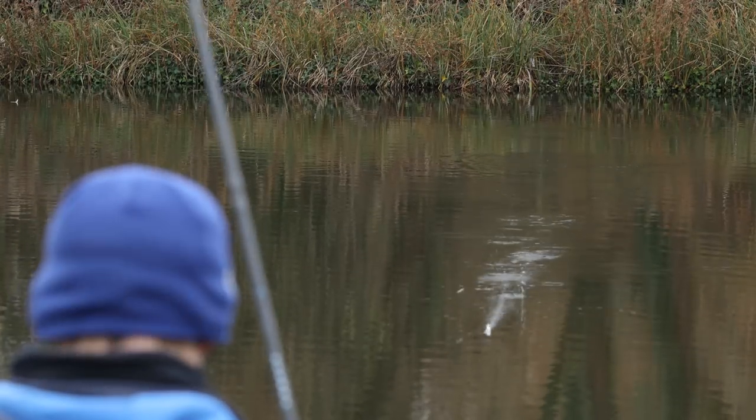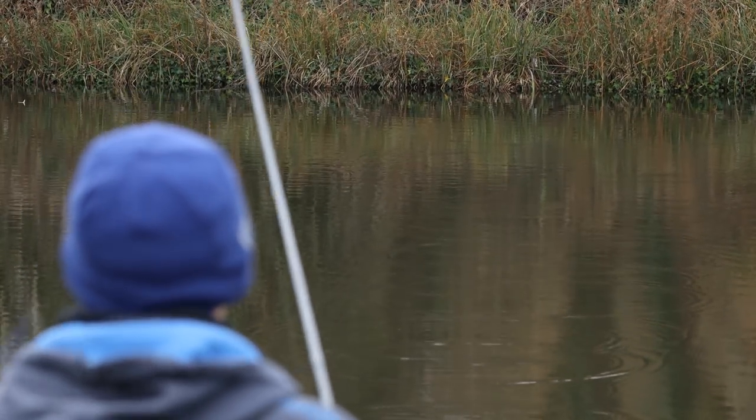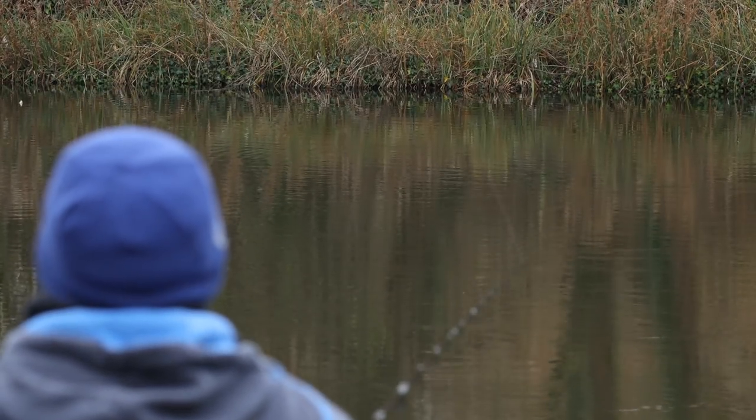I've also got an island in front of me as well. That island is a screaming feature of carp, even in winter, especially here, because it's such an old lake. It's actually quite deep by the island. It's only a foot shallower, tight in and undercut.